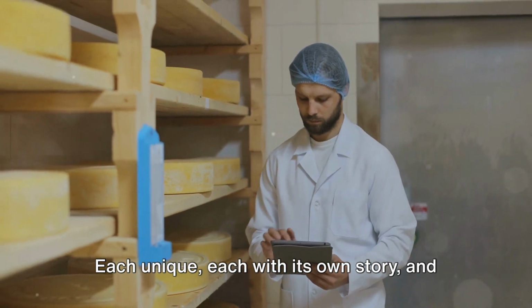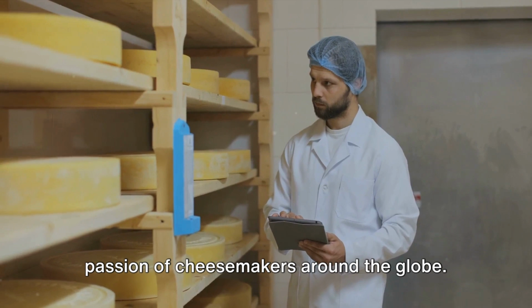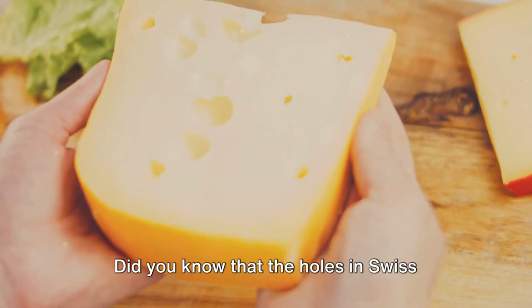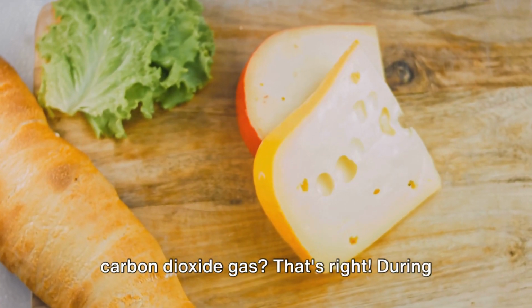Each unique, each with its own story, and each a testament to the artistry and passion of cheesemakers around the globe. Here's a fun fact to wrap up our cheesy adventure. Did you know that the holes in Swiss cheese are actually caused by bubbles of carbon dioxide gas?